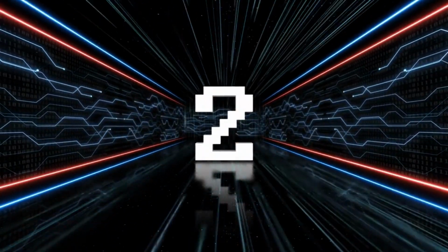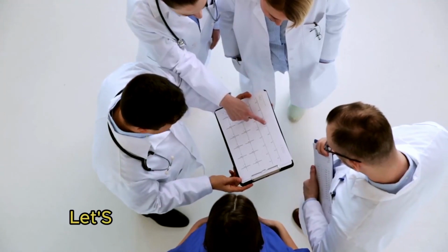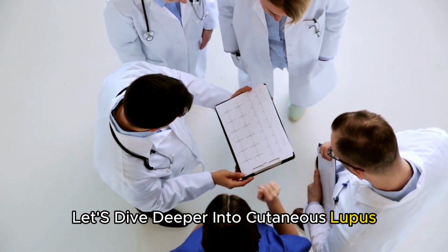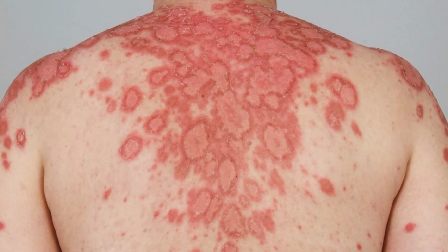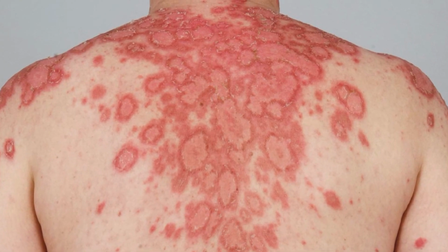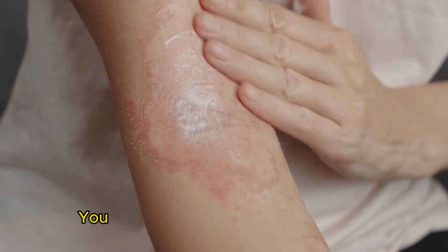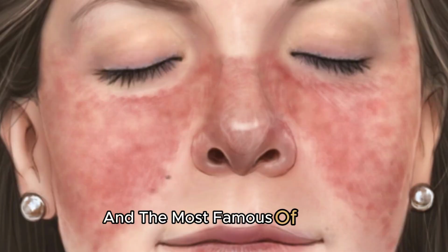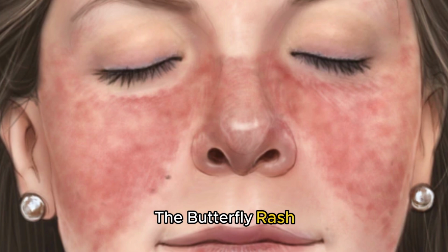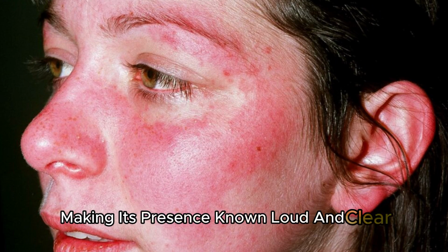Type 2. Cutaneous lupus erythematosus. Alright, let's dive deeper into cutaneous lupus erythematosus, a type that really puts lupus in the spotlight, quite literally on the skin. Now, if you've ever come across images of individuals with lupus, you might have noticed those unique, often striking rashes. And the most famous of these, the butterfly rash across the cheeks. It's like a hallmark of cutaneous lupus, making its presence known loud and clear.